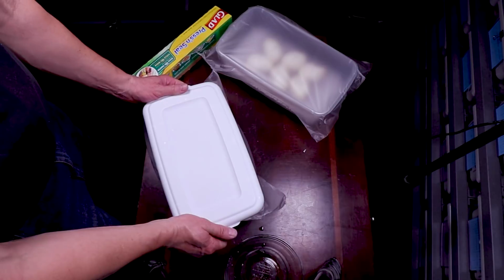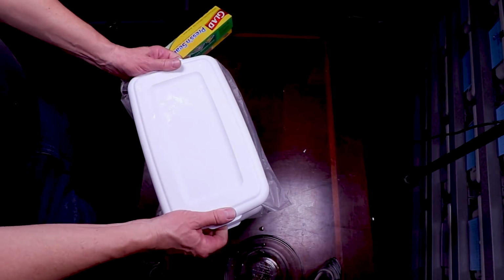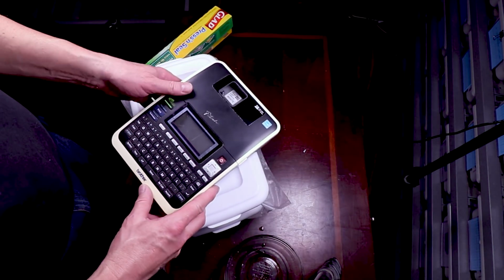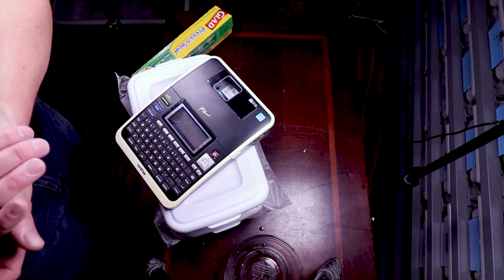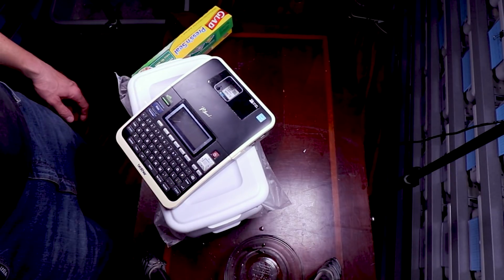Alright, 12 more eggs. That'll be an exciting clutch to cut right there. 12 eggs. Alright, so I'm going to take my label maker and make some labels. I actually use this Brother P-Touch. That thing has been through the war. I printed probably thousands of labels with this thing. It's pretty awesome.